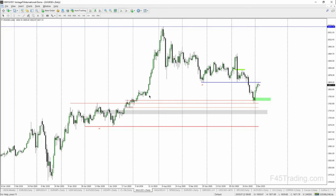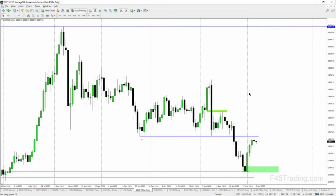We had a nice sweep below these lows in here, and I said I did not want to see price go down into this range here, and if it did, we were going to try to target these lows here. We did not get that, had a nice reversal, and I talked about this last week as well. I want to see gold higher, but again, this week will be the test, so we'll see what we get.